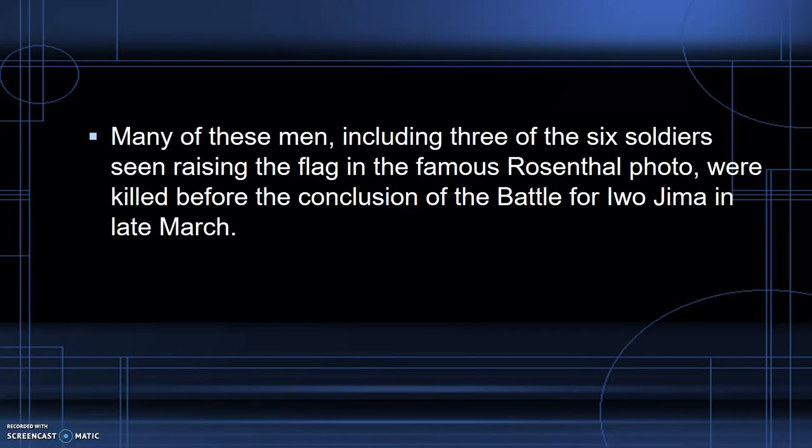Unfortunately, many of these Marines would give their lives before the battle would end. Only a few had survived from this. 3 of the 6 that were in the original photo died before they even left the island.